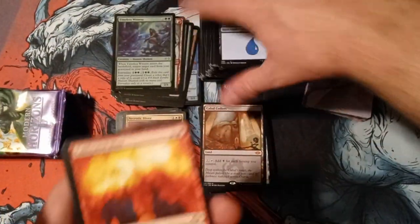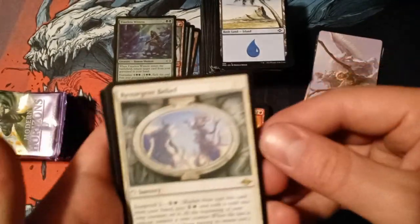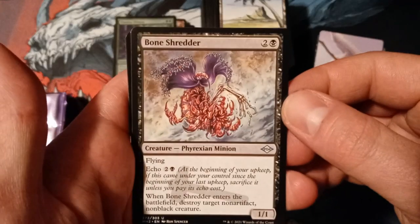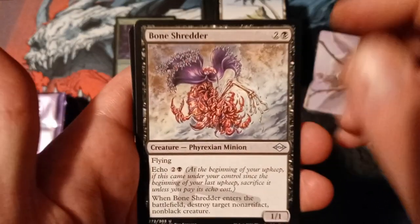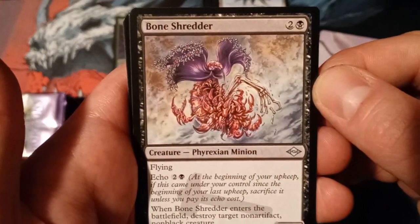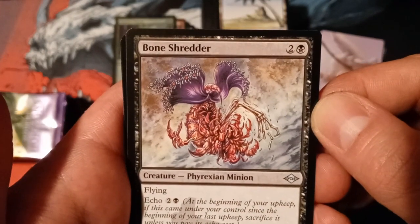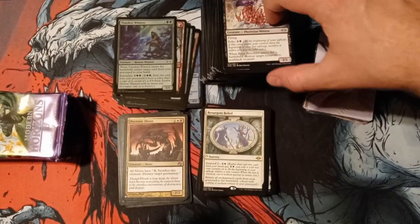Got another Calibrated Blast. Cool. I think that's my fourth copy. Another Resurgent Belief. I think that's my fourth copy. And a Bone Shredder, which, man, that art is just bonkers. This art is funky, man. I love it. It's funky, but I love it.